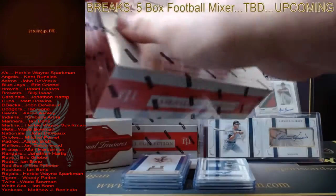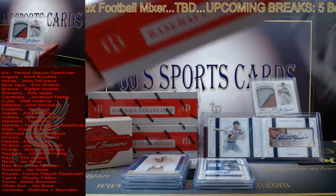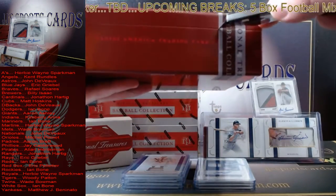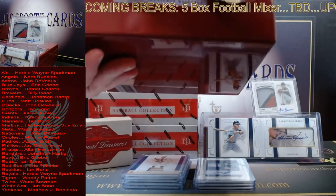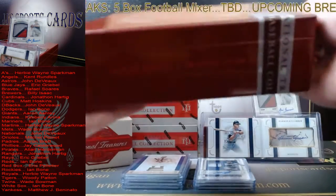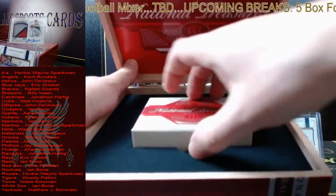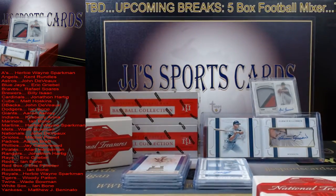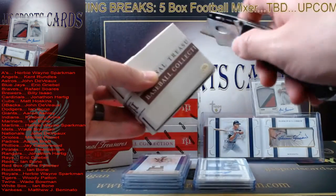All right, box two. Not a bad way to start, guys. A booklet, a shadow box. Now we just need to bring the names up a little bit more, and this case will turn into a monster just like that, I think. So here we go. Box two. Good luck all.